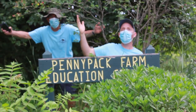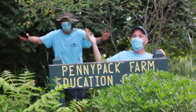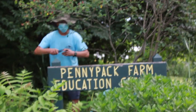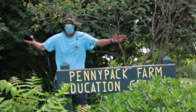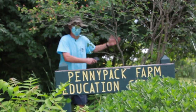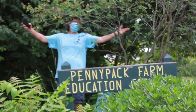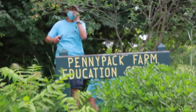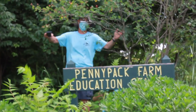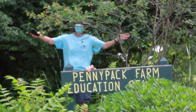Let it grow! Let it grow! It's Pennypack Organic Farm! Let it grow! Turn away and slam my door. I don't care if it rains all day, it will help the plants grow.